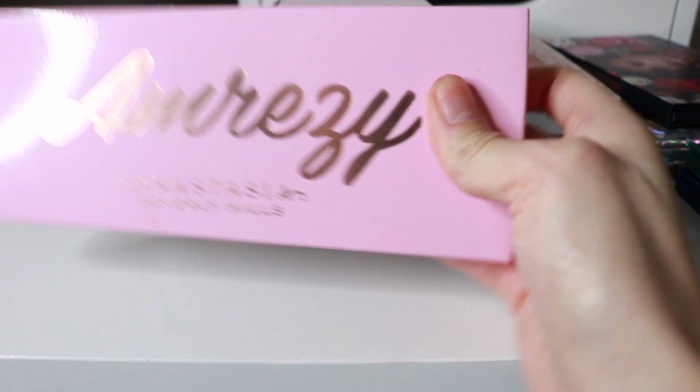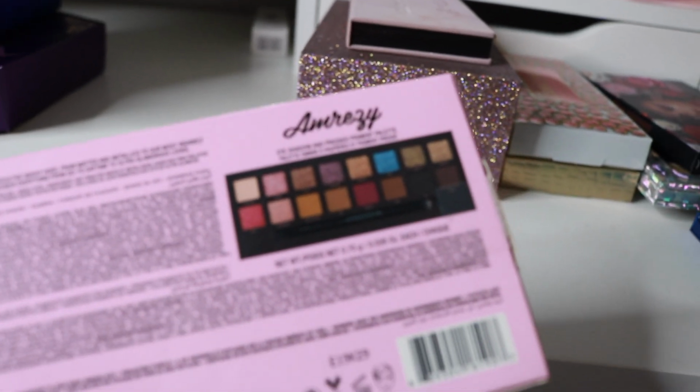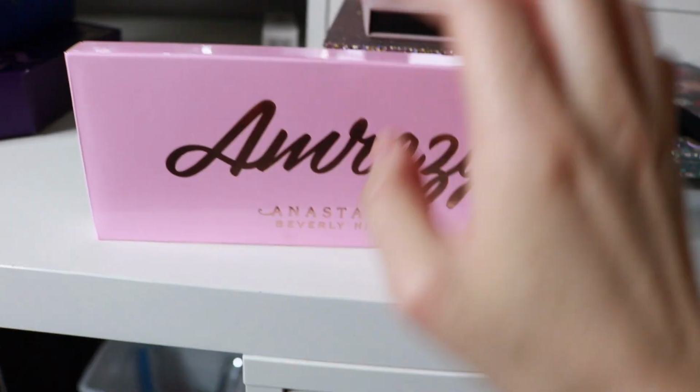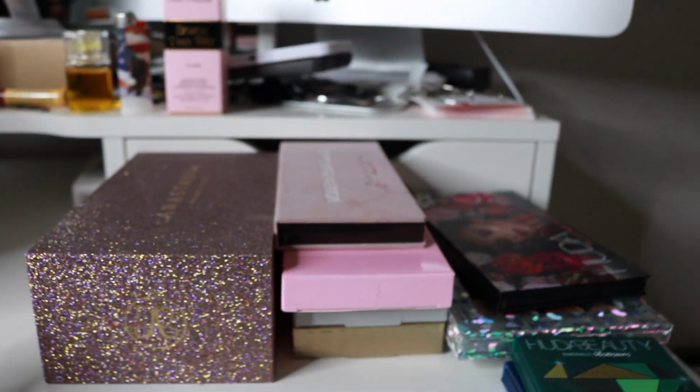This is the Anastasia Amrezy palette. Oops. That's what it looks like. I don't want to take everything out of its package. We do still carry this. This is an amazing palette. I did do a look with that, so if you want to go check it out. Yeah, those are just easy.